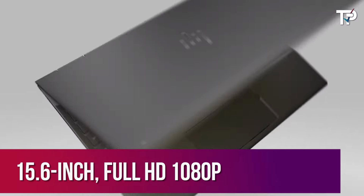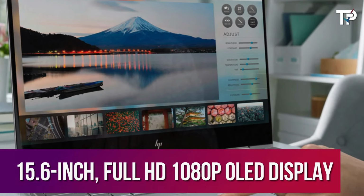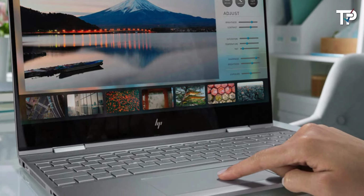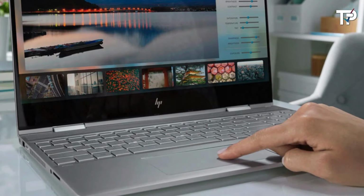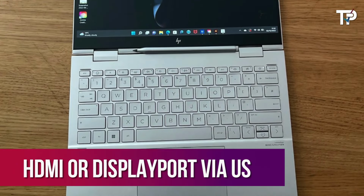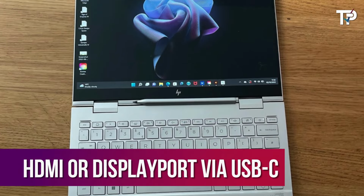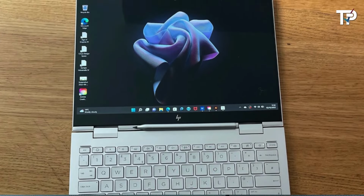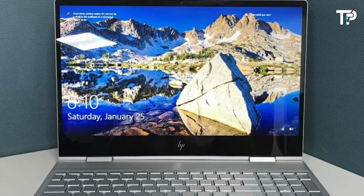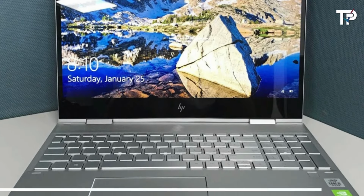After testing out the HP Envy, we can confidently state that its 15.6-inch, Full HD 1080p OLED display looks gorgeous and is more than adequate for video editing on the go. If need be, you can connect it to an external monitor or large-screen TV via its HDMI or DisplayPort via USB-C. While this isn't a 4K 17-inch screen laptop replacement, what you lose by not having an extra large display and 4K resolution, you make up for when it comes to battery life.